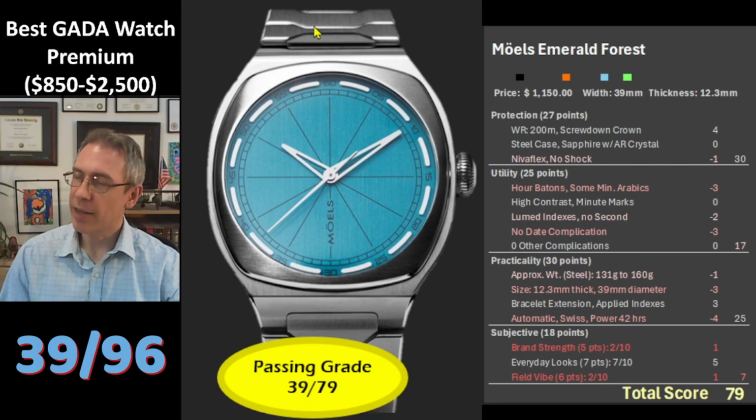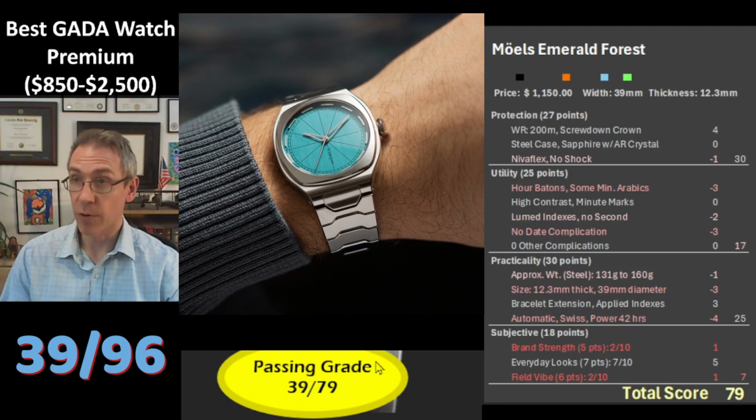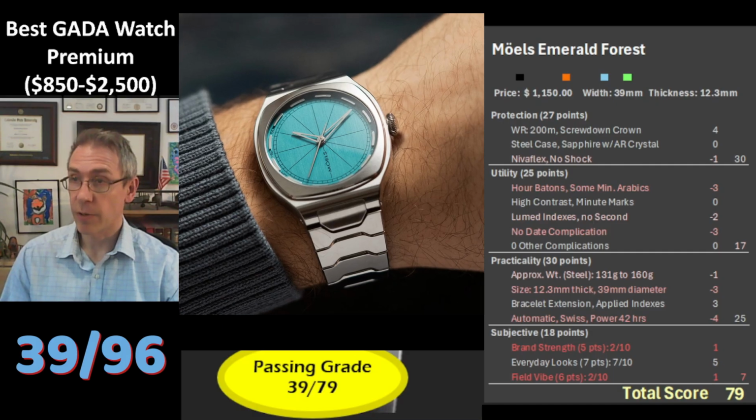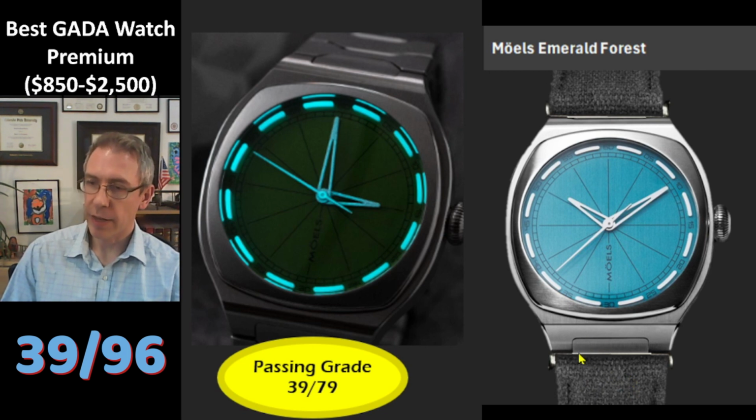The bracelet is so cool. I really like the integrated bracelet on this one. They did it very seamlessly. That's really cool. And the bracelet itself is just kind of a unique look. So I really like that. Lume looks fantastic. The hands, all 3 hands are fully covered in lume. So that's really nice. If you put it on a gray nylon strap, Moules sells an adapter.